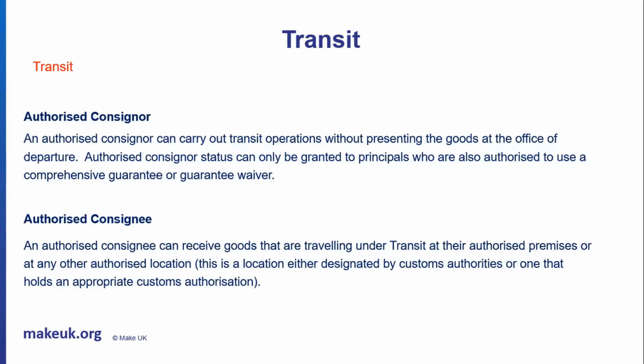And from the other side, if you're receiving goods, you can actually have authorized consignee status, which again means that the goods can be transported directly to your premises rather than having to be cleared at a nominated customs border post. So on both sides of the fence there, being an authorized consignor and an authorized consignee in a transit movement makes everybody's life a little bit easier in that the goods can go from one premises directly to a company in another EU country or beyond as authorized consignees. Takes away the need for the logistics to have to divert to a customs post.